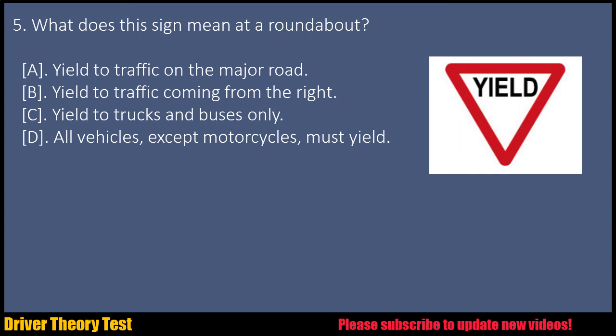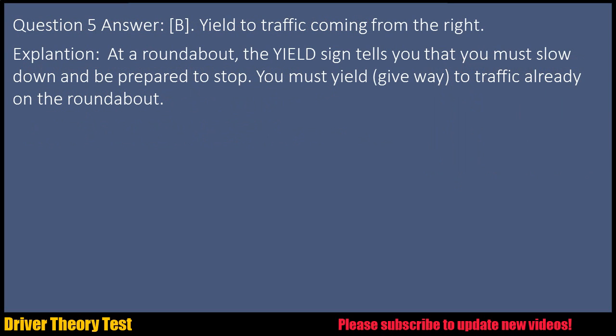Question 5. What does this sign mean at a roundabout? A. Yield to traffic on the major road. B. Yield to traffic coming from the right. C. Yield to trucks and buses only. D. All vehicles, except motorcycles, must yield. Answer: B. Yield to traffic coming from the right. Explanation. At a roundabout, the yield sign tells you that you must slow down and be prepared to stop. You must yield, give way, to traffic already on the roundabout.